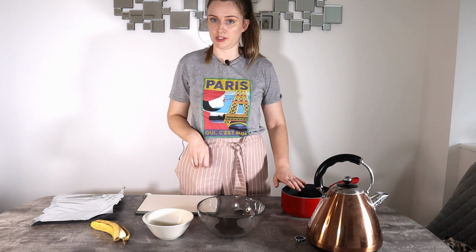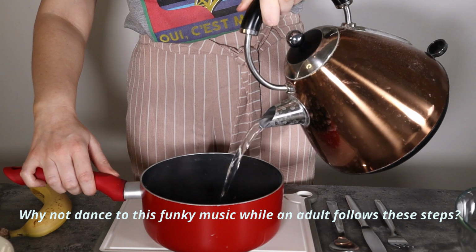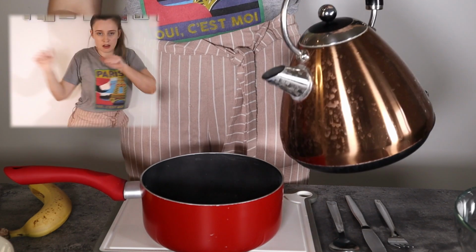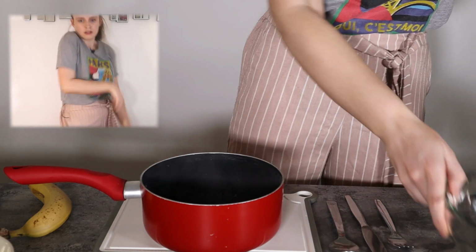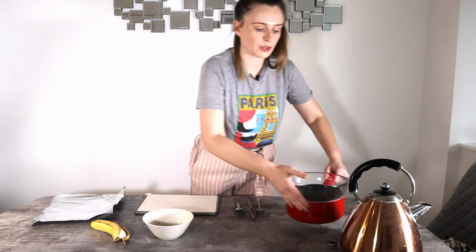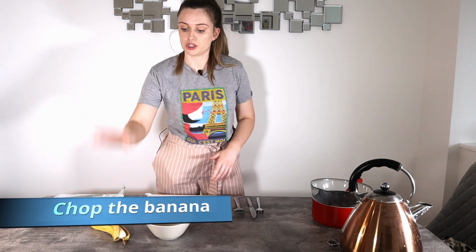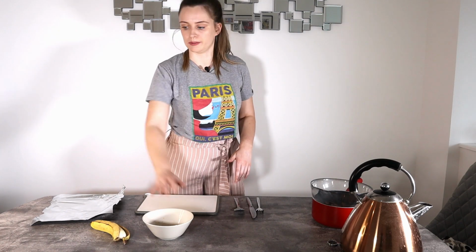Now you have your ingredients and your equipment. Let's get cooking. Our first step is we need to melt our chocolate. You will need an adult to boil the kettle and to pour the hot water into a pot. You're going to leave that to melt, so set it aside. If it's taking too long to melt, put it on the hob at a low temperature and it will melt a lot quicker. While you're doing that, we are going to chop up our banana and top it with some peanut butter.